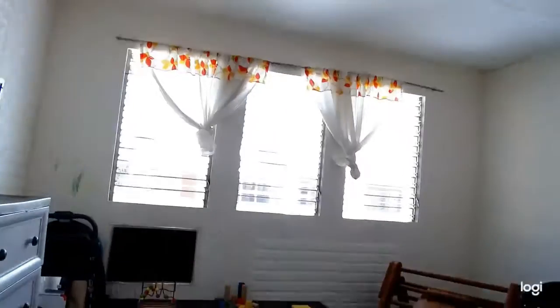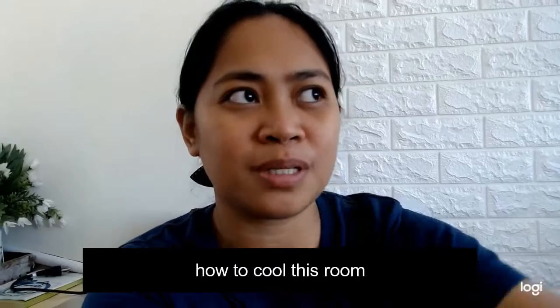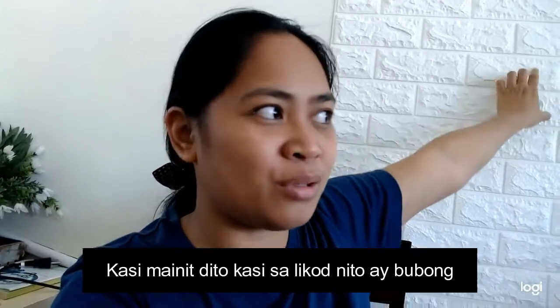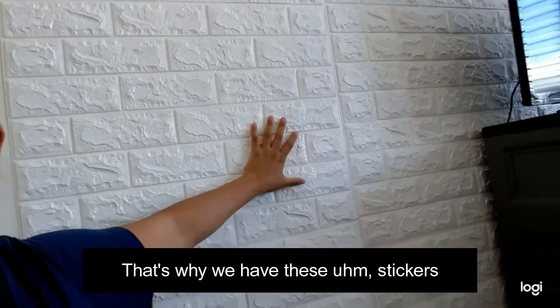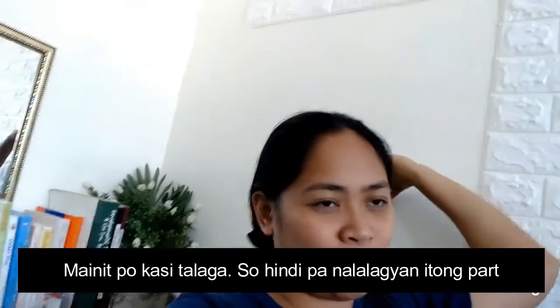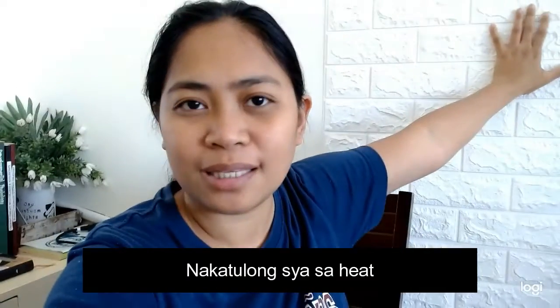Habang tulog ng kids. In the meantime, if you guys have any suggestion how to cool this room, kasi ito yung second floor, mainit. This is mainit dito kasi ang saligod yata ay hubog. So that's why we have this with stickers installed here. Sorry po dito. Mainit po kasi talaga. So hindi ko pa nalagyan dito part. Anyway, nakatulong siya sa heat.